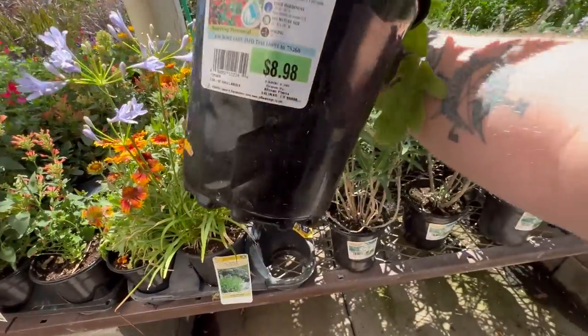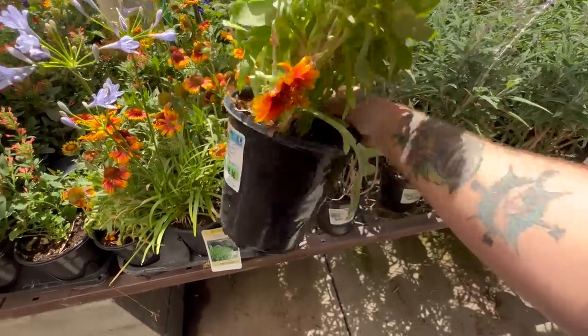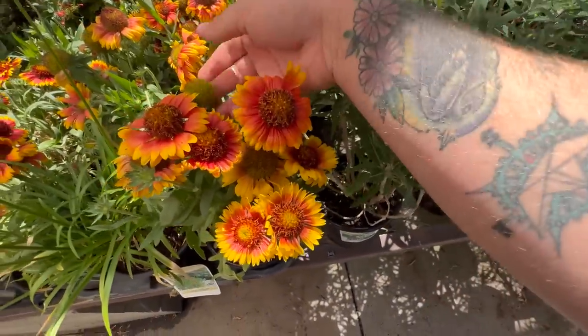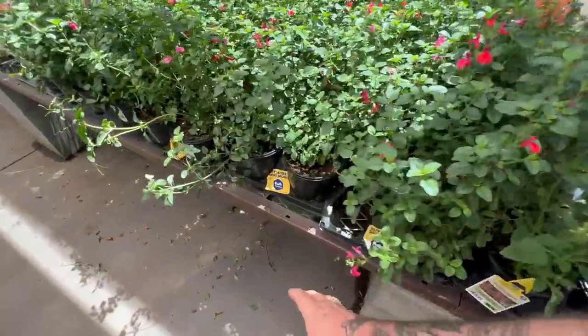What variety is this? Blanket flower? Gaillardia? Look at that. That is so pretty. And even when they're done blooming, these are really soft. That's really, really pretty. This is the hot lips salvia.